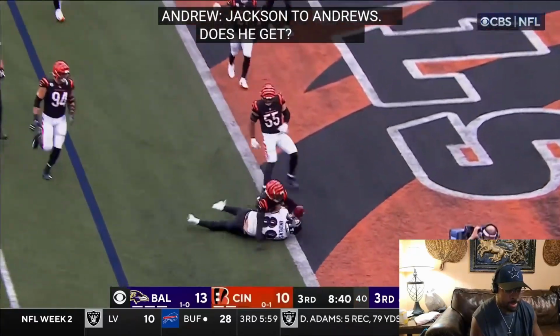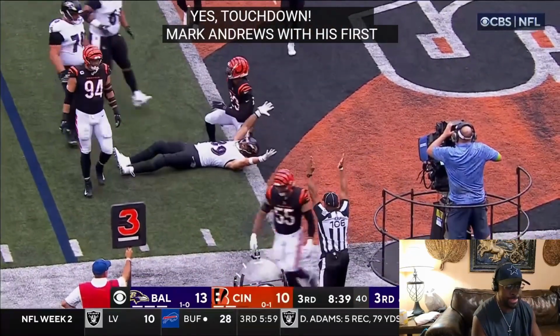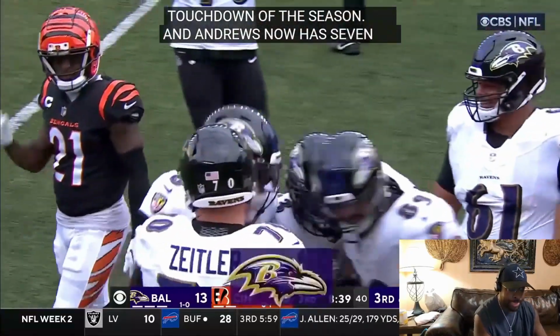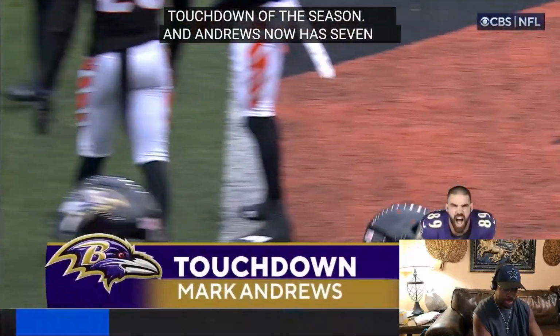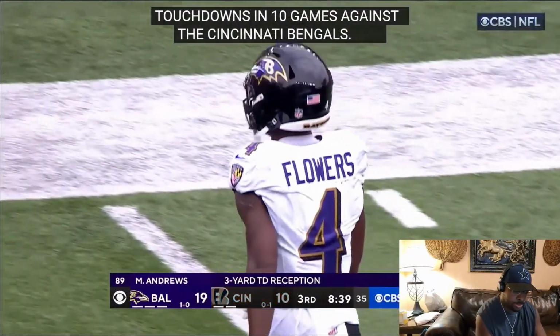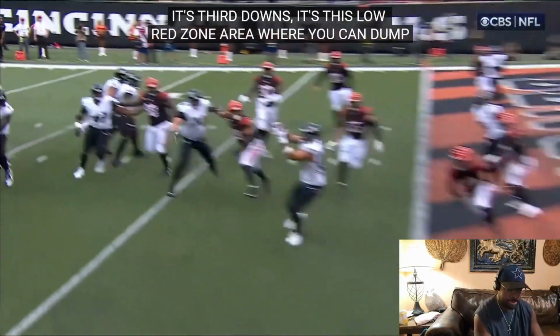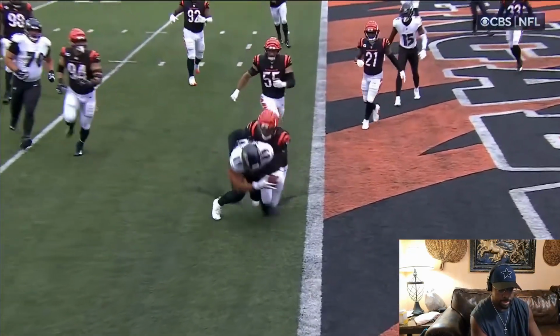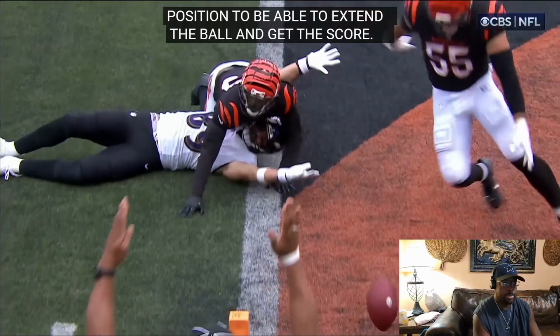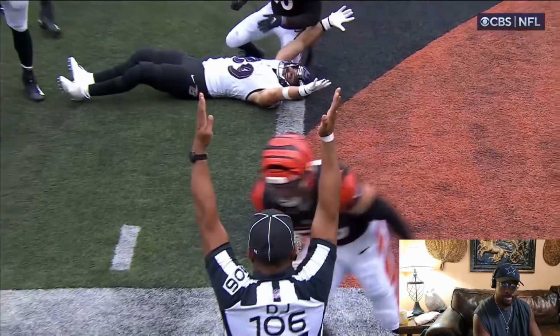Mark Andrews. Jackson to Andrews, does he get in? Yes, that's a touchdown. Tough down. And Andrews now has 7 touchdowns in 10 games. It's third downs. It's this low red zone area where you can dump it to him in the flat, and he has the strength at that tight end position to be able to extend the ball and get the score.